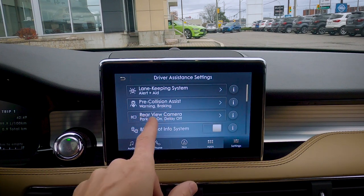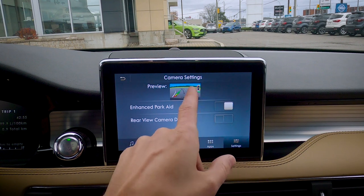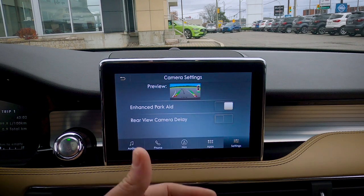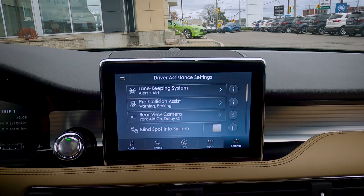Next one we've got, so our rear camera view. So let's click on the rear camera there. Okay, so our enhanced parking aid. So as you can see there, we do have the option for it. It would be these little sensors along the bottom there. So whether or not that shows up on screen, if the vehicle was equipped with that 360 camera, we would get a fuller view of that 360 as we go.